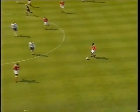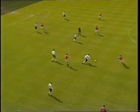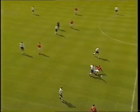Kinsella's looking for Mortimer to come a little wider on this near side and provide some width. Now here is Paul Mortimer. Powell goes on the overlapping run. Jones inside. This is Hunt. Now to Keith Jones. Hopkin is harrying well in midfield.